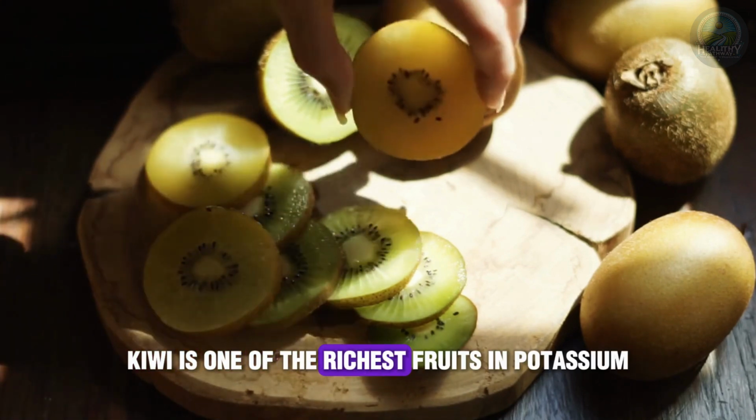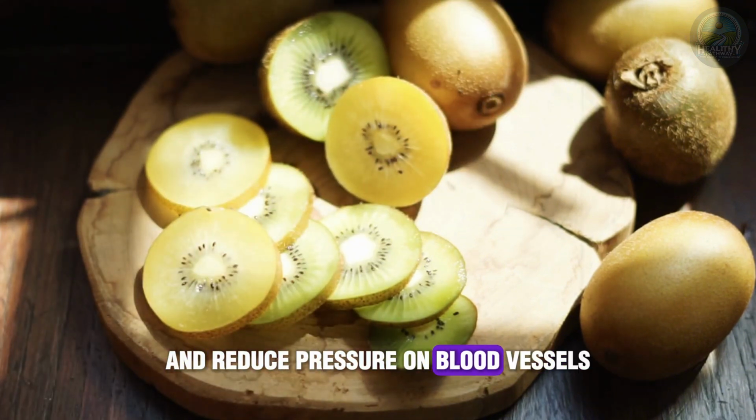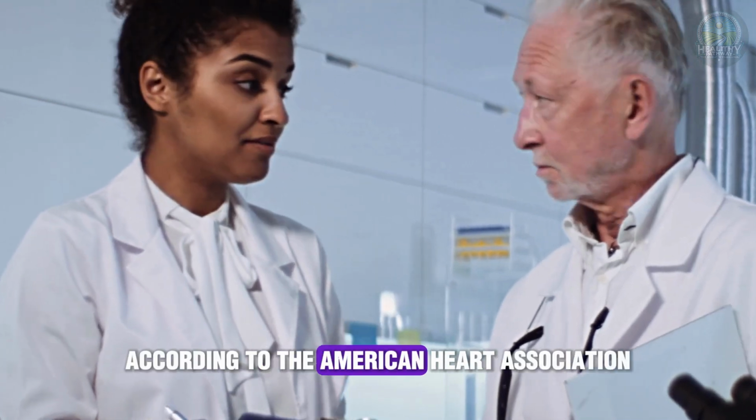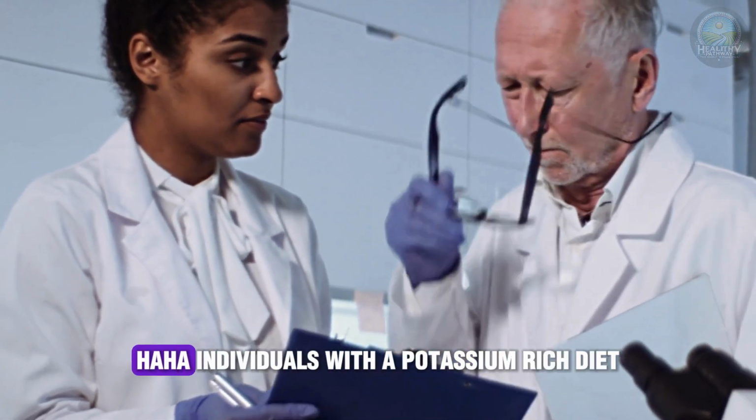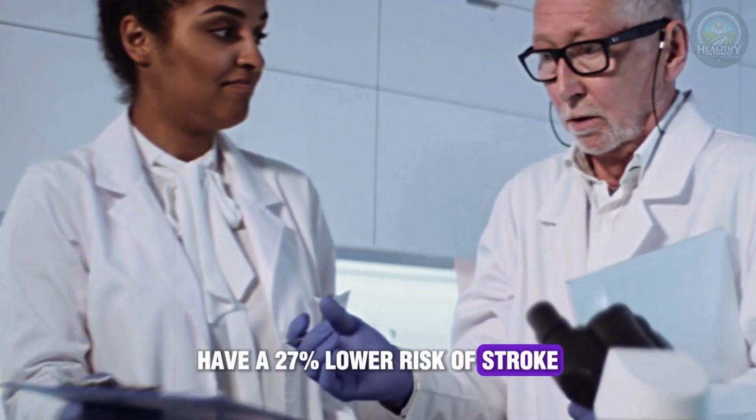Potassium regulates blood pressure and reduces arterial blockages. Kiwi is one of the richest fruits in potassium, helping to balance blood pressure and reduce pressure on blood vessels. According to the American Heart Association, individuals with a potassium-rich diet have a 27% lower risk of stroke.